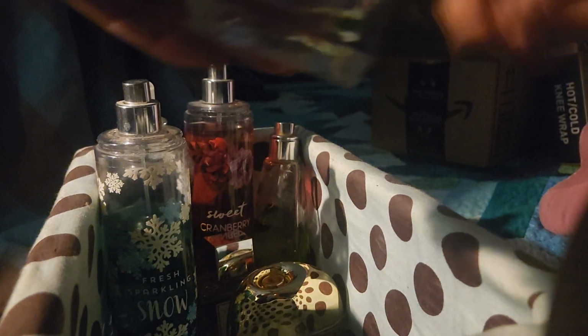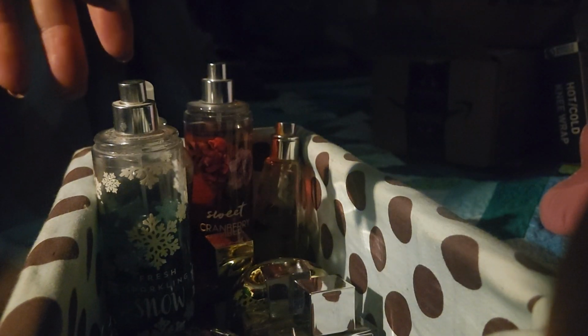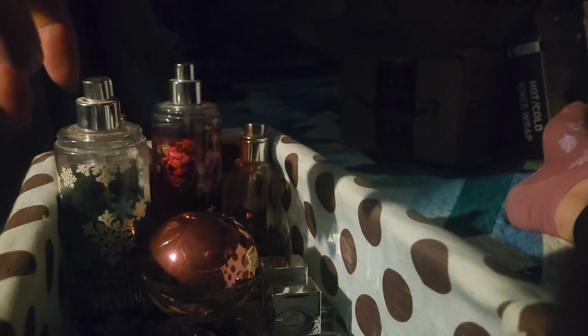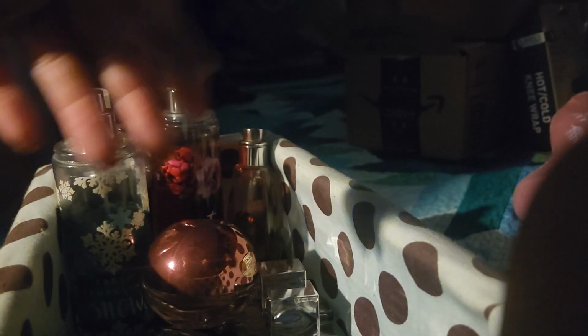Then we've got our two... I should throw this out. I really think there isn't really anything left. Then we've got Be Delicious, Be Delicious, Be Delicious again. Why do I keep that? Be Tempted. Also Blush. Then I could put... This is a regular size. I could put that in here. Versace Bright Crystal. Oh my goodness.